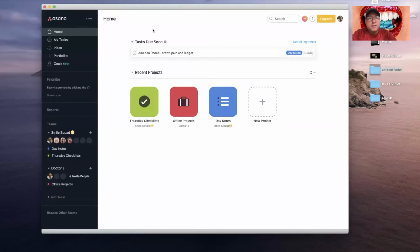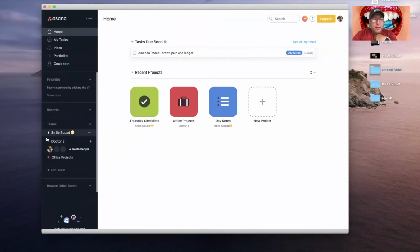When you first open up Asana, the first thing you need to do is create some teams over here on the lower left, okay? You have to create some teams because as you create projects, it's going to ask which team members you want in this project. So you will have to have teams created already. Anyone you want participating in your Asana, I have 2 teams right now. I have the Smile Squad, which is my team, and it's got my team members here. And then I have one that's just for me, and I'm the only member, as you can see right here.